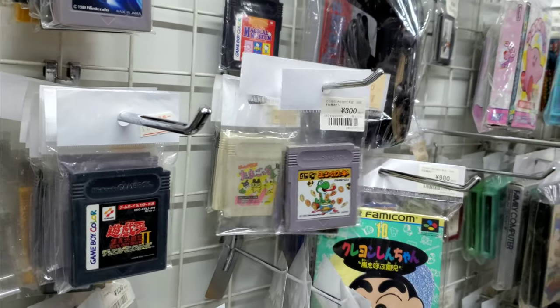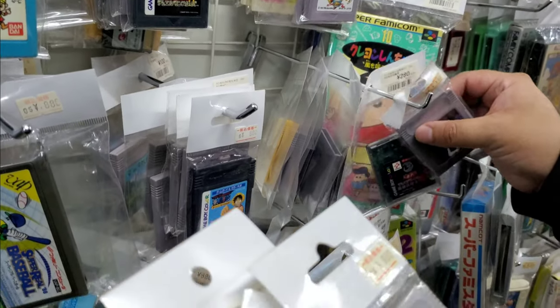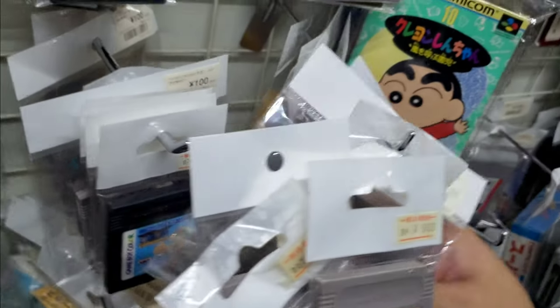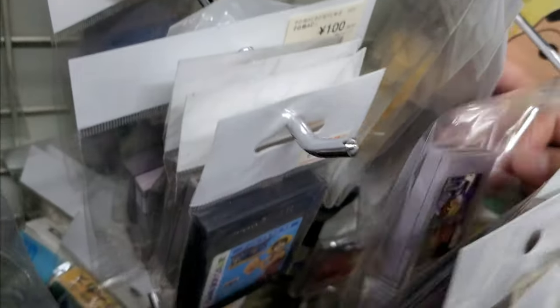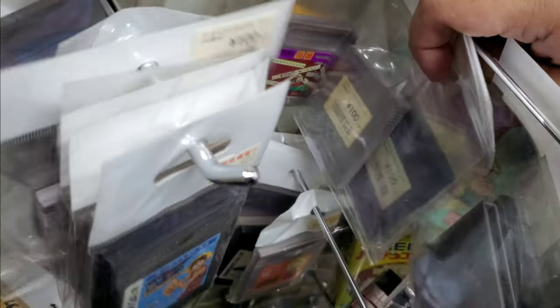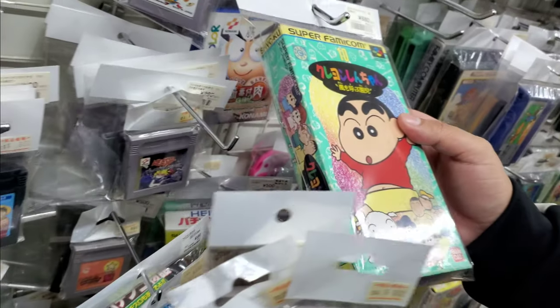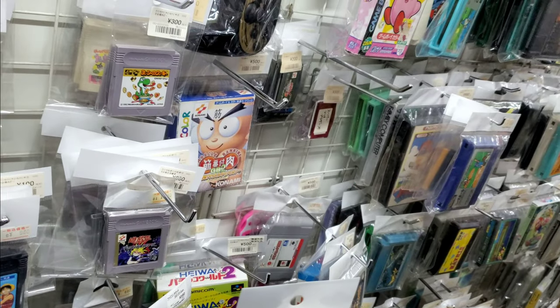Yoshi's Cookie, 300. Not bad. Yeah, not bad. Yu-Gi-Oh, 300 yen. Anything good? No, these are all kind of lame. Yeah, these are all lame. A Crayon Shin-chan for 980. Not bad. Not bad. This is an okay move.